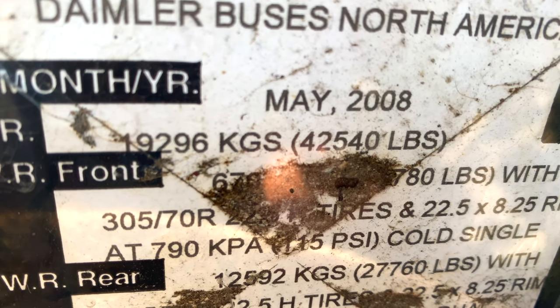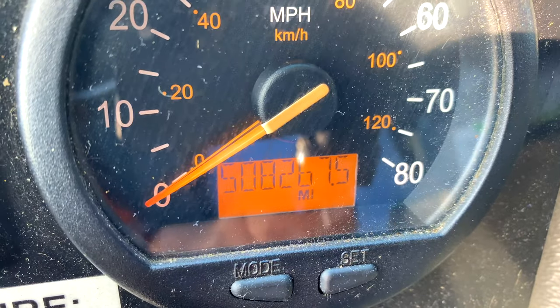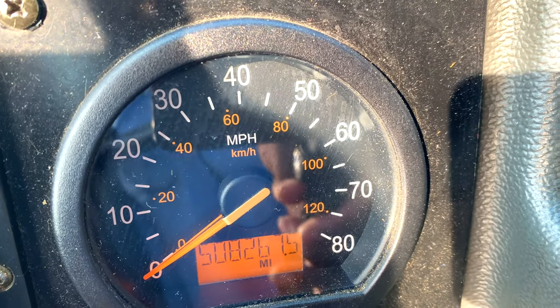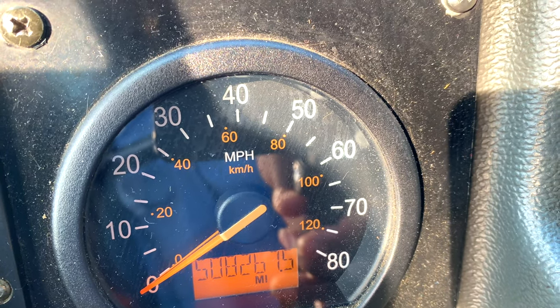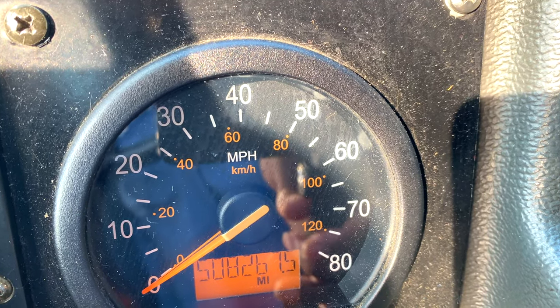Let's see how many miles this bus has on it. So it's 2008 now. Wait, no it's not. So it's 2020 now, and this is a 2008 model bus, and it has over 508,000 miles. Over 508,000 miles between 2008 and 2020.